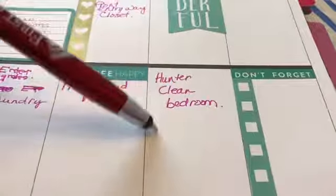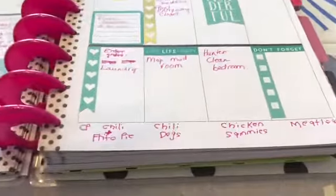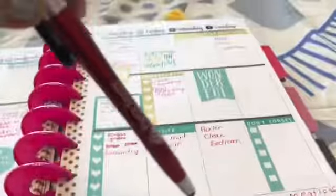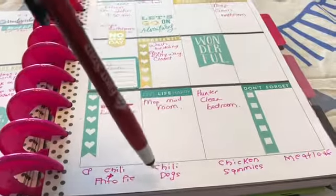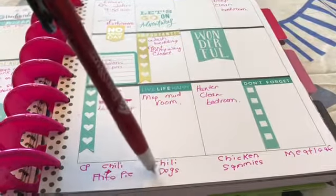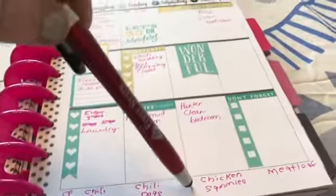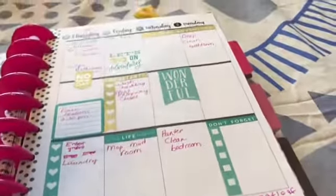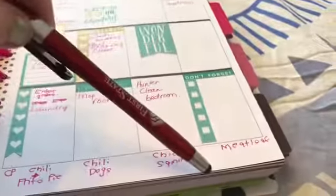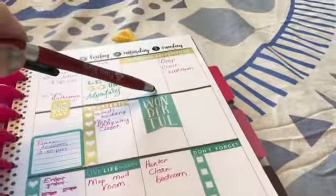Saturday, Hunter needs to clean his bedroom. And let's see. Friday night, Hunter will work and Scott will be working. So Ethan and I think we'll just have chili dogs with leftover chili. There's always leftover chili. Saturday, we'll have chicken sandwiches. And Sunday, I think I'm going to make meatloaf.